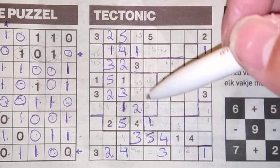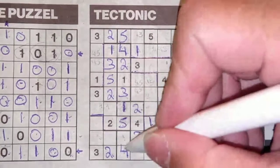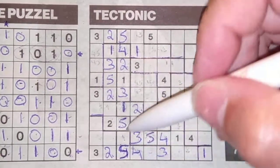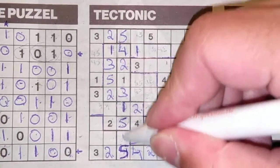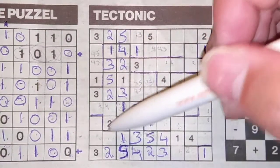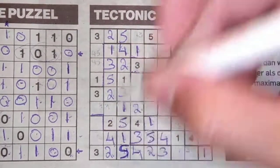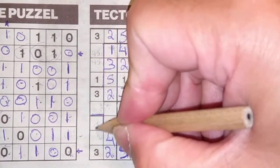Oh, no. One box left for the 5 should be there. Correction, this should be a 5. We have one box left for the 4 should be here. 1 and the 2 are left. We have a 2 here, no 2 there. 2 should be here, and 1 goes there. This box cannot be a 1, cannot be a 2, cannot be a 3, cannot be a 5, so it should be a 4. So 2 boxes left, the 1 and the 5. Let me mark them, 1 and the 5.